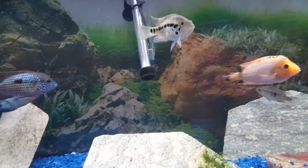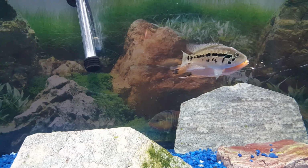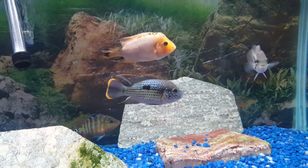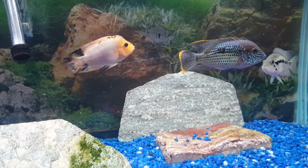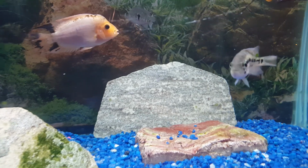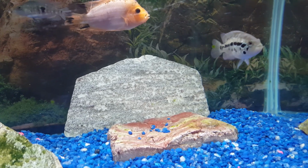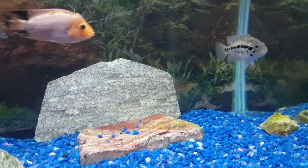Like the Motaguencies, the red tiger. This is first time for me for a red tiger. They coming up, they want to see what I'm doing here. Very camera friendly. I don't know if that's a male or a female red tiger yet. No color in them as of yet, but that was a little teeny little fish that didn't want to come out.